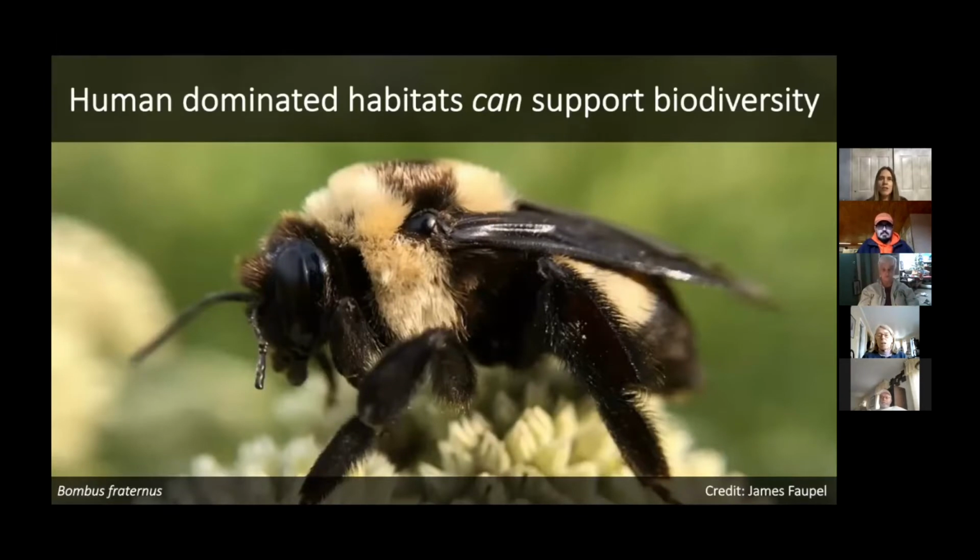We often think of urban environments as being kind of devoid of biodiversity. And I love this picture. This is a picture from James, and I use it all the time, but it is one of my favorites because this is one of our favorite bees. This is Bombus fraternus, and it is only found in a few locations in the region.